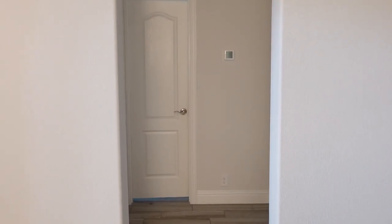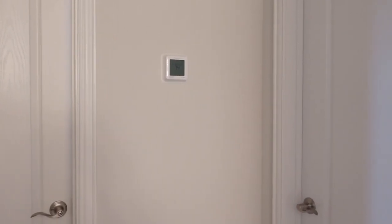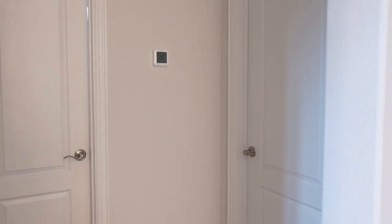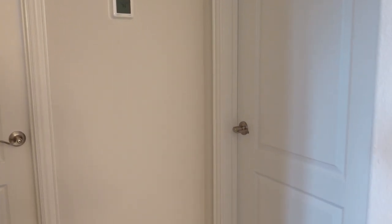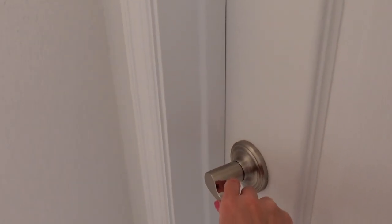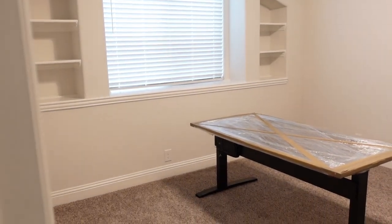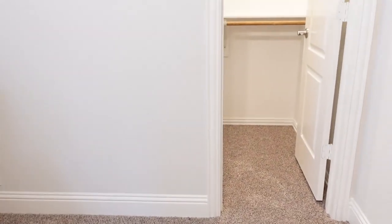And then the dining area, an open area, connects to two bedrooms and a full bathroom. So straightforward, it's a bathroom. To the left is one bedroom, and to the right side it's a second bedroom. Both of these bedrooms are exactly the same, just the closets are slightly different.